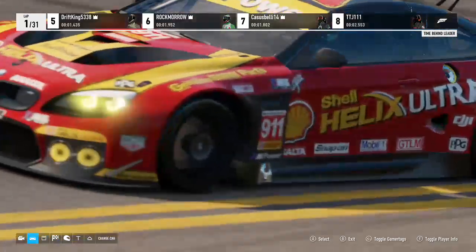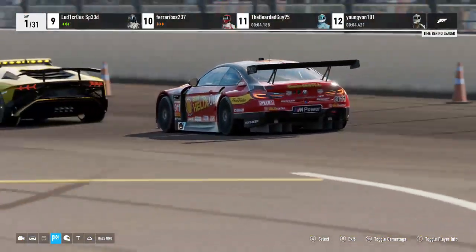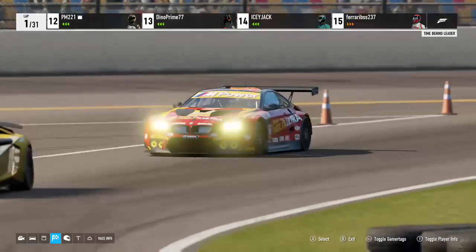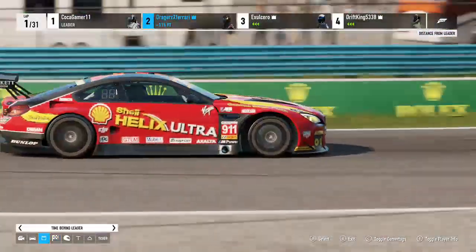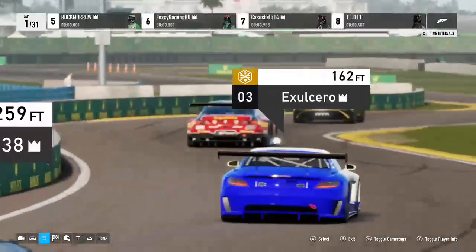Go ahead and rip the map off. We're following our pole sitter, Dragger's X Ferrari, in that big boy BMW. Gonna swap that to time intervals.